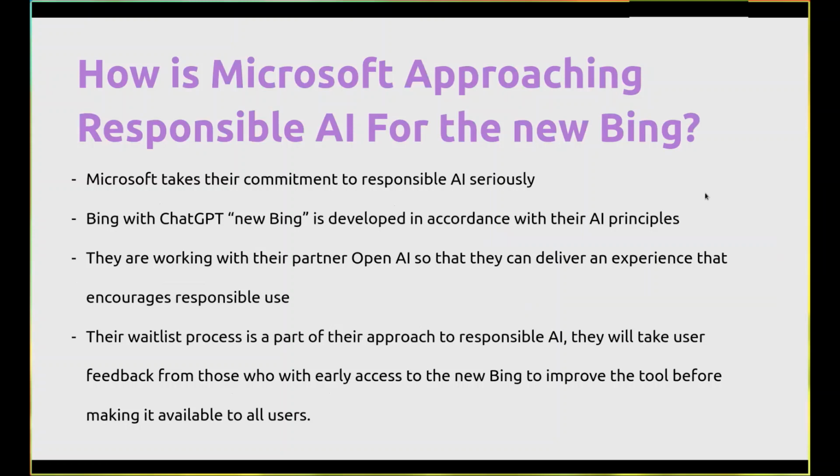So Microsoft, the company that's making the new Bing, how are they approaching responsible AI? Because responsible use of AI is really important. We actually on Monday had a pretty good talk about that. So they're taking it pretty seriously.